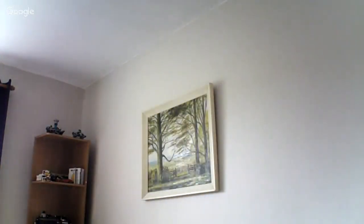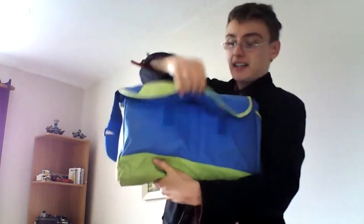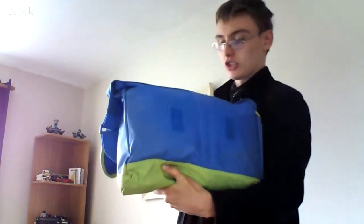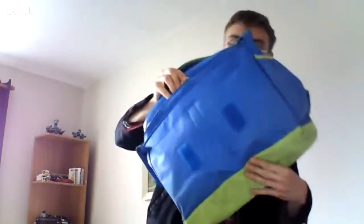I got a little touch Leap Pad, and I think it is in here. I don't know, I've not even checked. There's something in here.